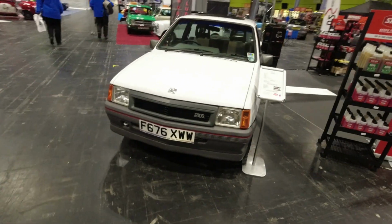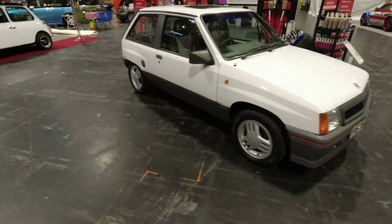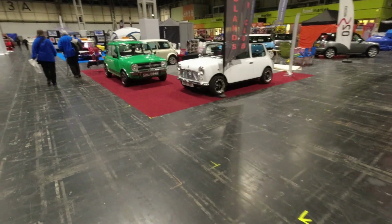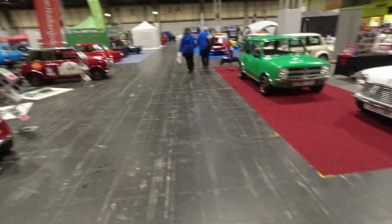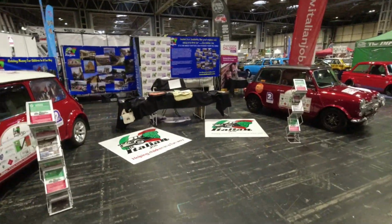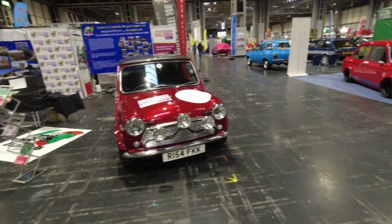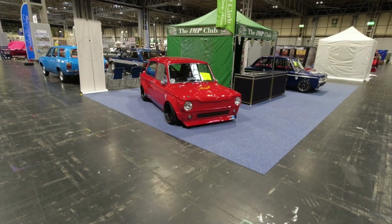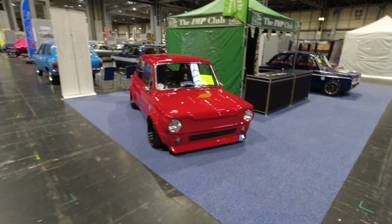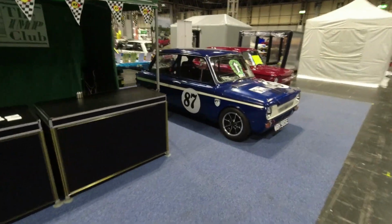I'm loving the Vauxhall Nova SR on the Poor Boys World detailing stand. That's really funky. And Midlands Mini Club, got some nice cars. And then we've got more Minis. The Italian Job, raising money for children in a fun way. That sounds admirable. I'm just going to have to push on through the announcements, I'm afraid. Try and shield you from it as best I can.